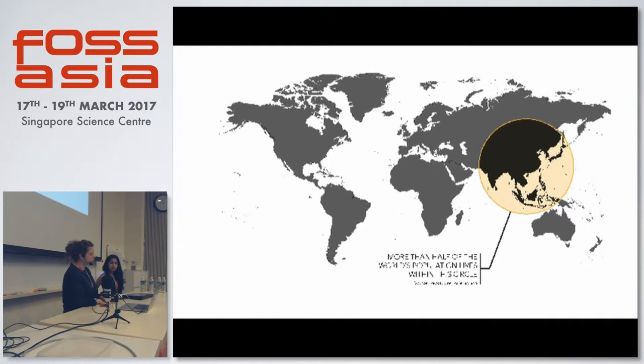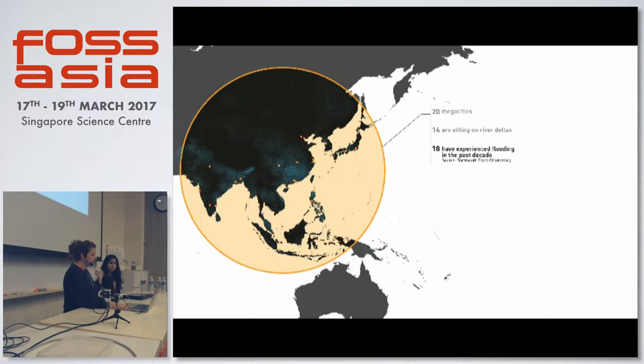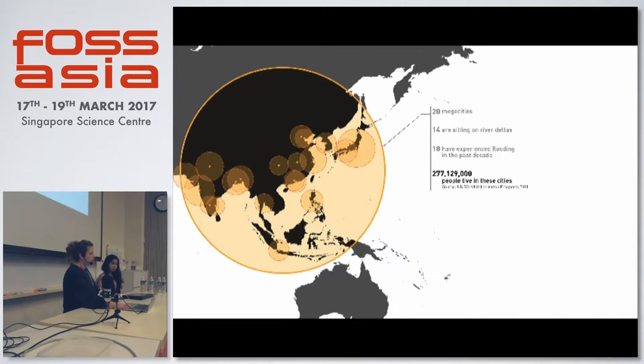When we all got to Jakarta a few years ago, we were all looking at this region in terms of the fact that it holds more than half of the world's population within this circle, and that 14 of these major megacities are sitting in river deltas, and 18 have experienced major flooding in the past decade, and that affects nearly 300 million people. And what can we do about that? That might be a novel approach to a problem that a lot of people are working on, and using computer platforms to do so.